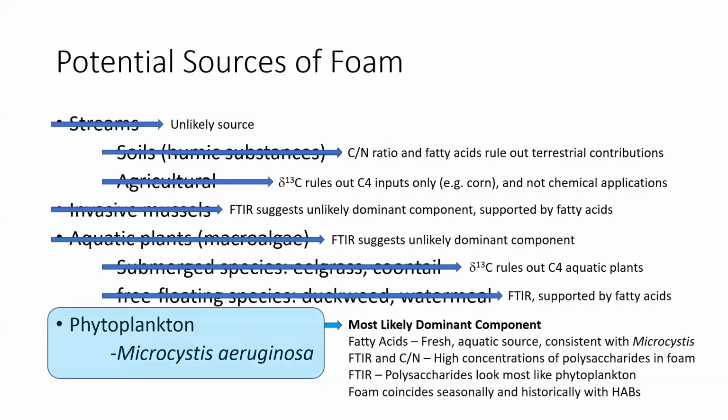And that leaves phytoplankton. In particular, our data is consistent with what you would expect from a Microcystis source for the biomass. The fatty acids showed a fresh aquatic source. They were very consistent with reports of Microcystis in the literature. The FTIR and the C to N showed that we have high concentrations of polysaccharides in the foam specifically, and that those polysaccharides look like phytoplankton. And also anecdotally, from everything we've heard, the foam formation coincides seasonally and historically with these harmful algae blooms.